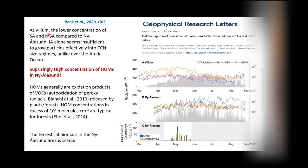Here is that at Villum, the Greenland station, we report a very low concentration of sulfuric acid and methanesulfonic acid. These are the compounds which are emitted from DMS, the phytoplankton community. And we see that iodic acid in the case of Greenland is of course present, but it seems to be insufficient to grow into particles which can act as cloud condensation nuclei. This was quite contradictory to the results published over the Arctic Ocean.